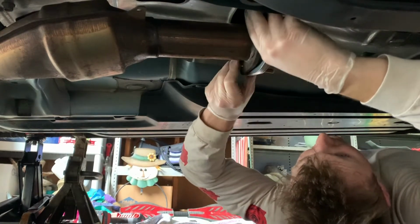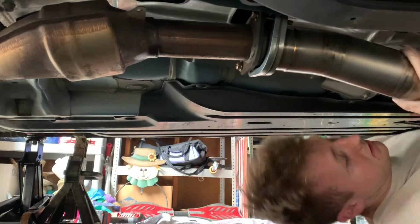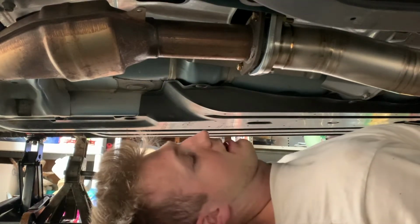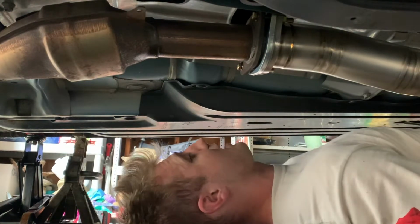Okay, that's on there. This is the right way in front. Yeah, that has to be right. We kind of got it on there partially, so we're just gonna let that sit there like that. I don't think it'll hurt anything. So we're gonna slide back out and now onto the next part.